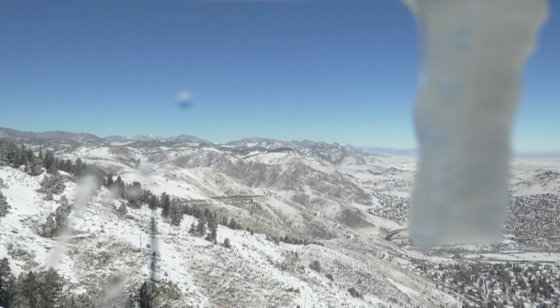The icicle, though, on our camera, it's just sticking there, Lauren. It doesn't want to go anywhere yet. I think we just need a little more sunshine. Well, we'll get it over the next few days.